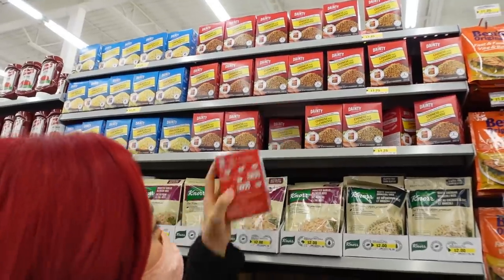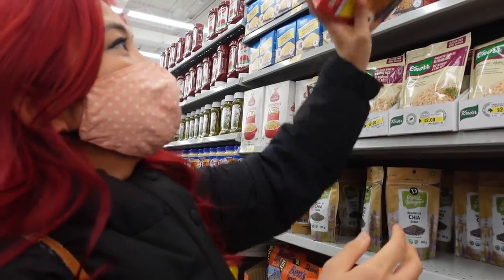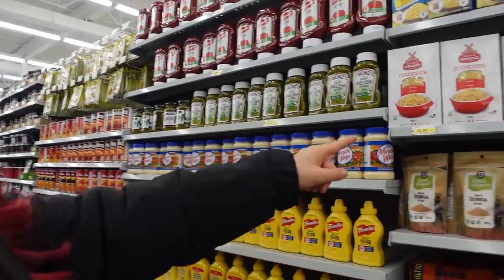Yay! Rice in a can. What? Wait, is this real? No, there's milk ingredients. Why did they put... Why? Someone tell me why they put milk ingredients in Chinese style rice. Tell me. Oh, couscous. $2.50.